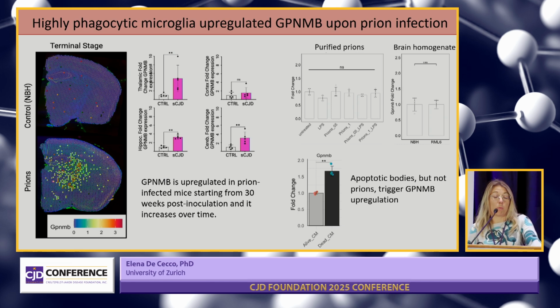So we wanted to see whether GPNMB plays a role in prion diseases, and we performed spatial transcriptomics on brain of mice that were infected with prion diseases. And what we saw, and you can see it with these dots here, is that at a certain point of disease progression, starting around the mid-phase of the progression and then increasing over time, there is a small population that starts expressing the GPNMB protein, and this expression increases over time.